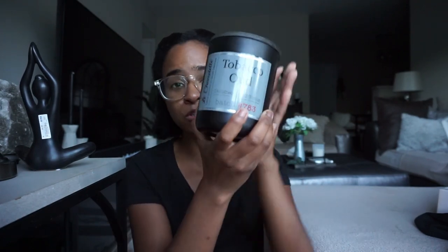So usually I don't like tobacco candles. For me, they don't smell good. It's more manly, but at the same time, not pleasing. But this one smells amazing, guys. They better change the name because I almost didn't get it. But I was like, let me see. It smells so good. I can't even describe it, but it smells so good. And no, it doesn't smell like tobacco. So I love her. She looks super stunning.